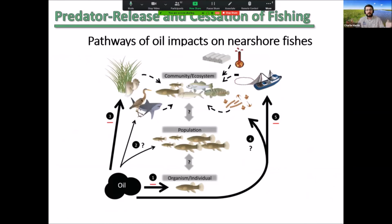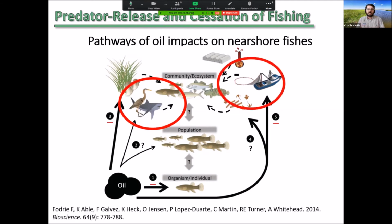Okay, so we think behavior could be part of the story, and we started to explore other mechanisms, specifically using experiments and modeling exercises to address other pathways whereby the negative effects at the individual level don't translate up to community and population level. The effects that come through the reduction in predator abundance, as well as the effects that come from the reduction in fishing, because when the spill hit, of course, NOAA closed the fishery for public safety.